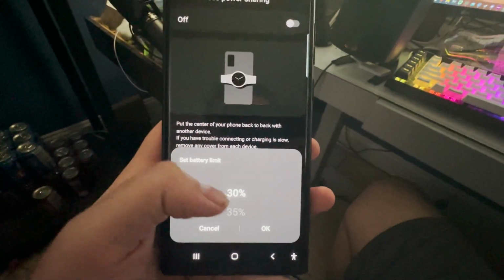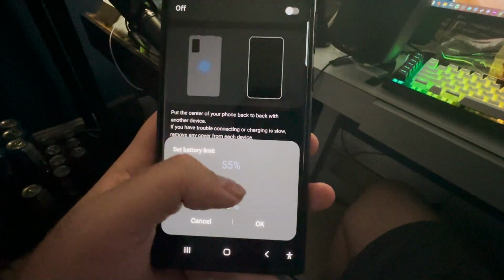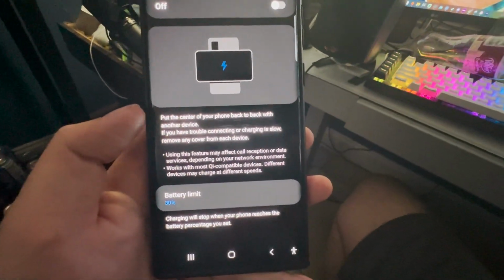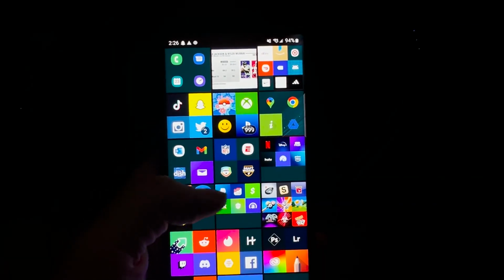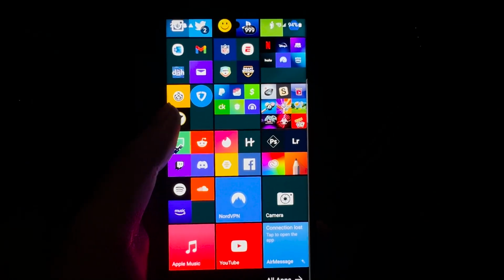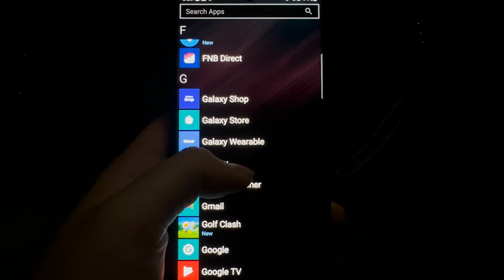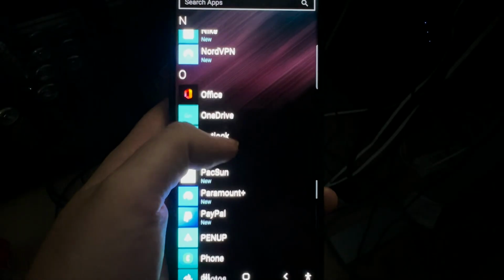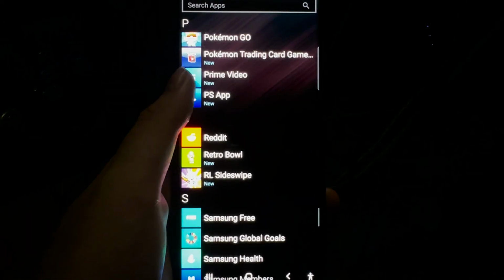Of course, it does have wireless charging. It is waterproof, just like always. The beautiful thing about this, of course, is it does come with its own S Pen automatically, and based on my small usage of the S Pen, I will definitely say that right now, I am not too much of a fan of an S Pen. Even when I had a Z Fold 3, I simply did not use the S Pen as much as I should have.